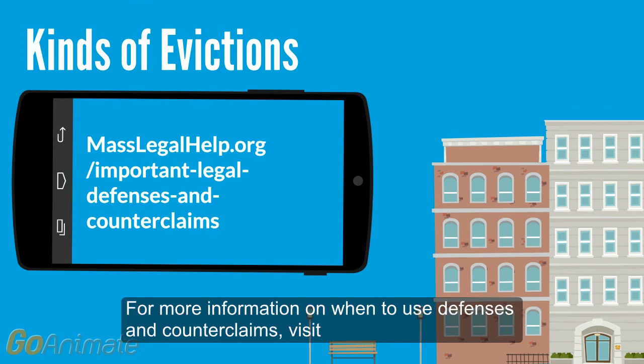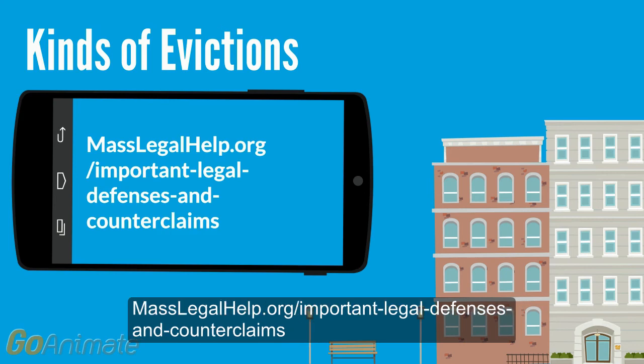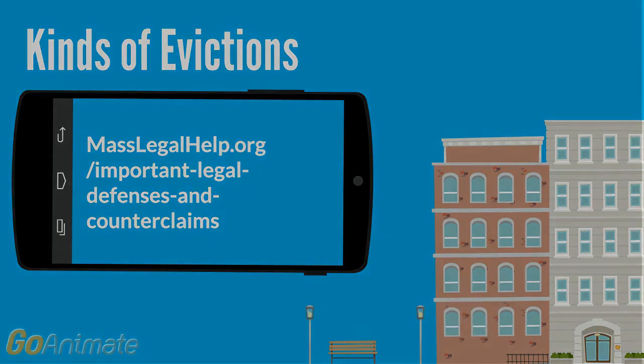For more information on when to use defenses and counterclaims, visit masslegalhelp.org/important legal defenses and counterclaims.